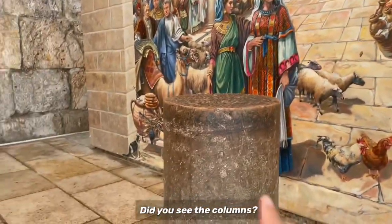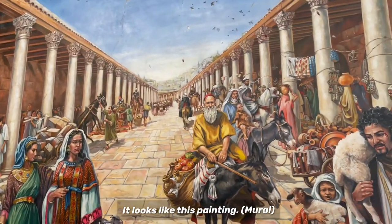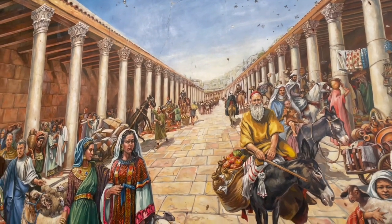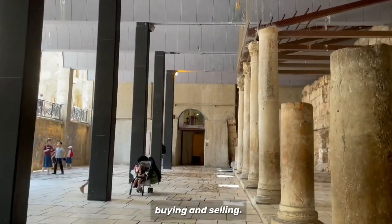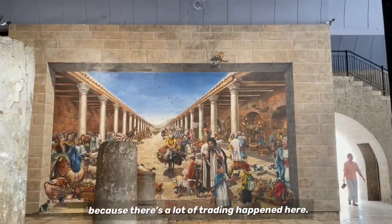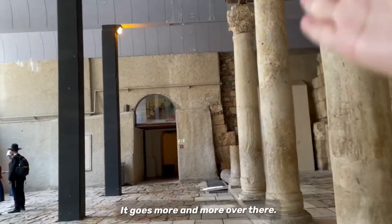Did you see the column? All these columns that you can see, it looks like this painting. Wow. Imagine in ancient times this street filled with a lot of people buying and selling. It was a very active place because there was a lot of trading that happened here. All these columns that you can see, it goes more and more over there.